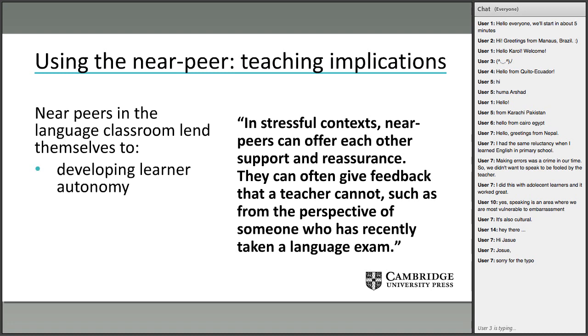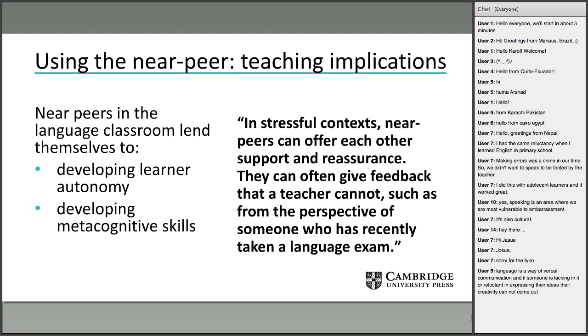So near peers in the language classroom lend themselves to, broadly, developing learner autonomy. Students can work together and figure out how to learn from one another. And it takes a little bit of focus off the teacher, perhaps in classroom contexts where there isn't as much time for teachers to be as involved. It also leads to the development of metacognitive skills for language learning, which is quite crucial in terms of strategy development surrounding language learning, test taking, and overcoming weaknesses in your approach to language learning. And it can reduce the affective filter in the sense that it creates an environment that's quite collegial, quite supportive, and can be more enjoyable.